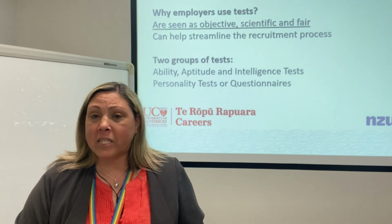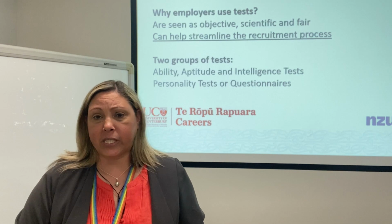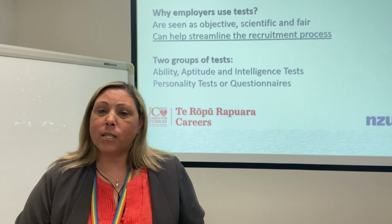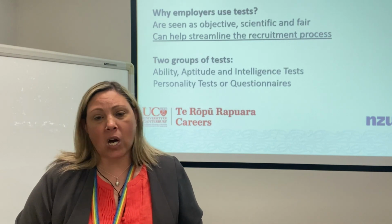They can also be enormously helpful to reduce large numbers of applications to more manageable amounts. So some employers will use psychometric tests quite early in the process to make life easier for them and their HR team. There are two main groups or types of tests.